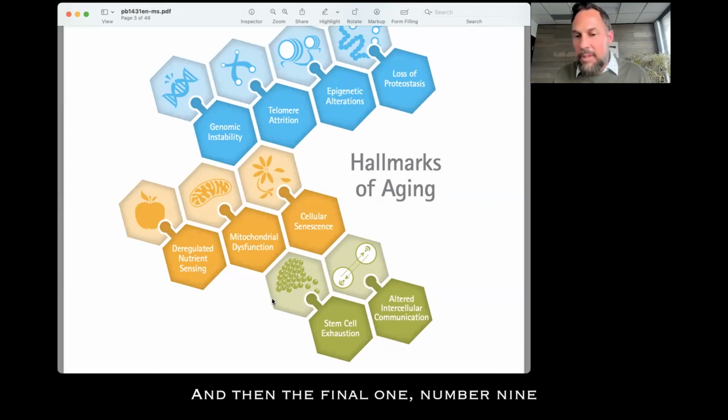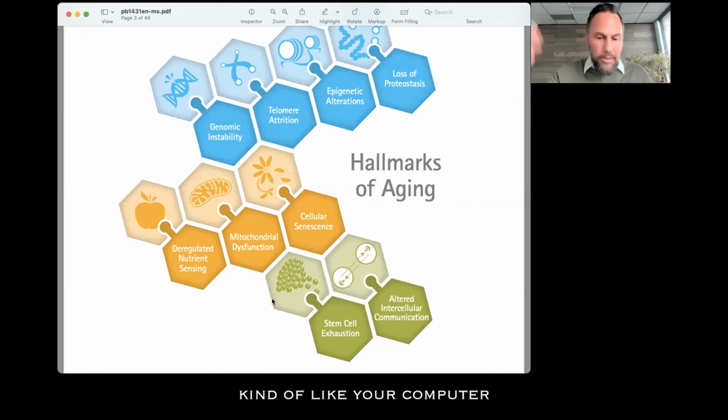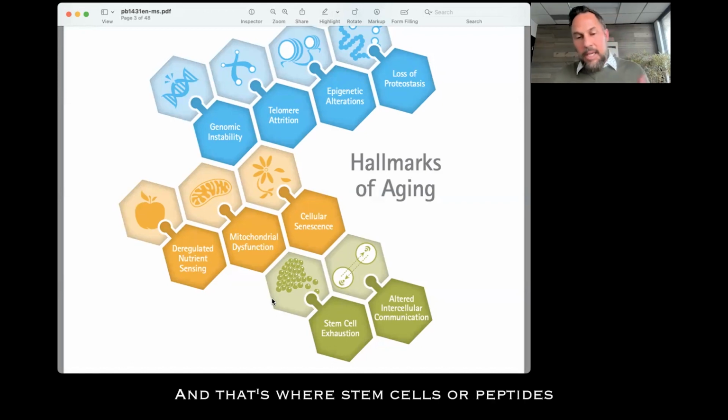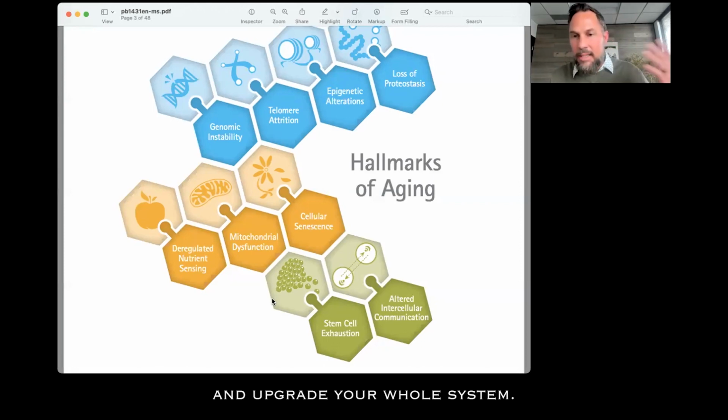And then the final one, number 9, is altered intracellular communication. Once again, this is where peptides come in. I say most people have really good hardware, but it's the software that gets outdated with aging. It's kind of like your computer when you don't revamp it. That's where peptides come in, and peptides just reboot that software and upgrade your whole system. So that's why I love the peptides.